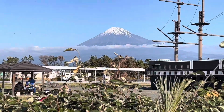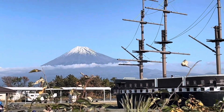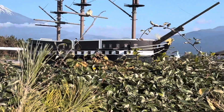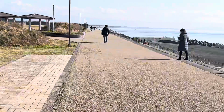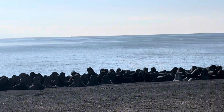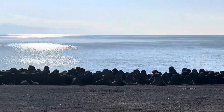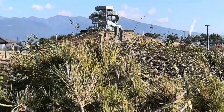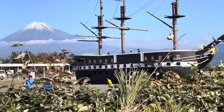Okay, this is Mount Fuji from Fuji City in Shizuoka Prefecture in Japan. And this is the sea, Suruga Bay, Pacific Ocean. How good, the weather is good. Lovely place.